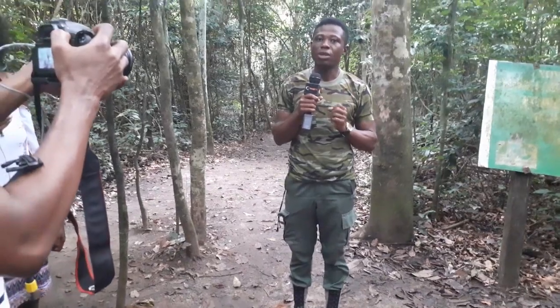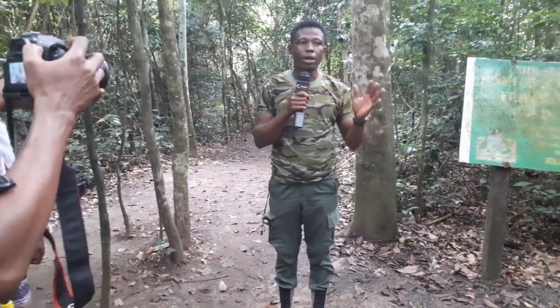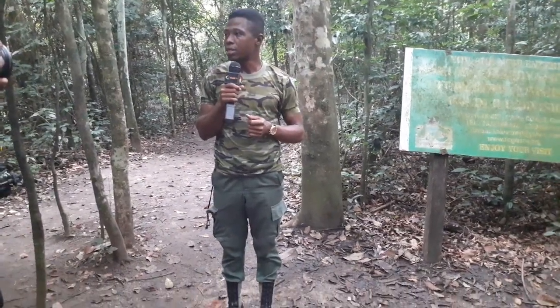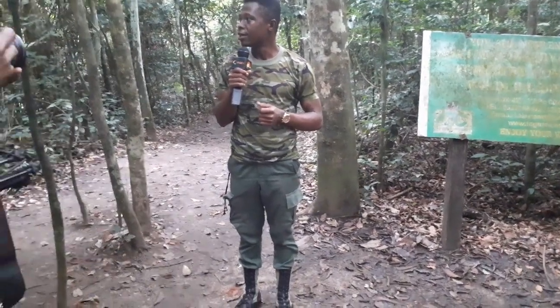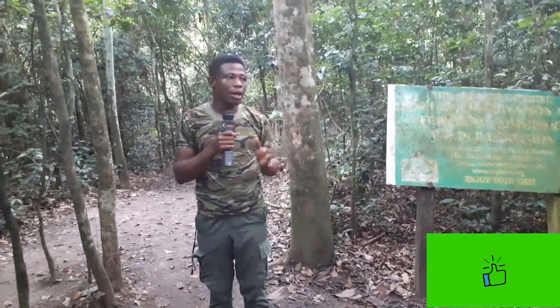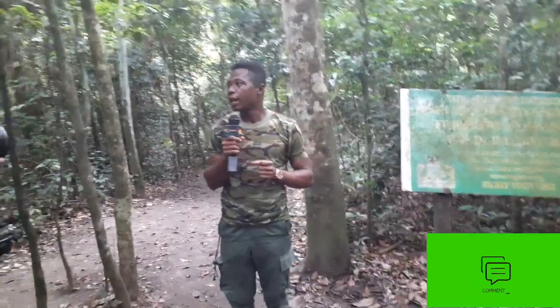Because of that, the animals in the park usually feed in the secondary forest and then hide themselves in the primary forest. In the secondary forest, they get more food or more plants to feed on. Kakum Conservation Area is a home for a lot of animal species. We have some animals like antelopes and duikers in the park.